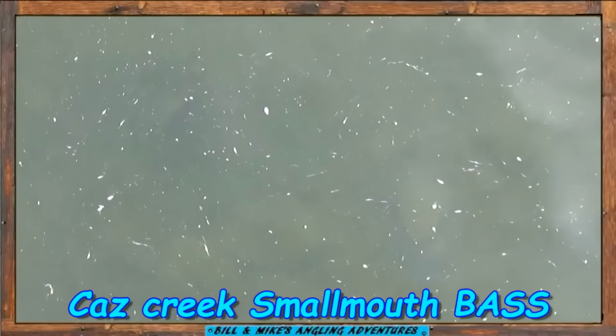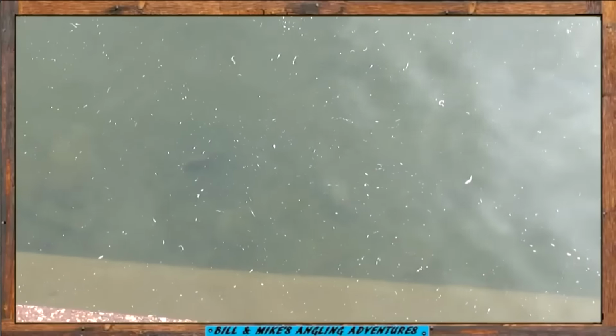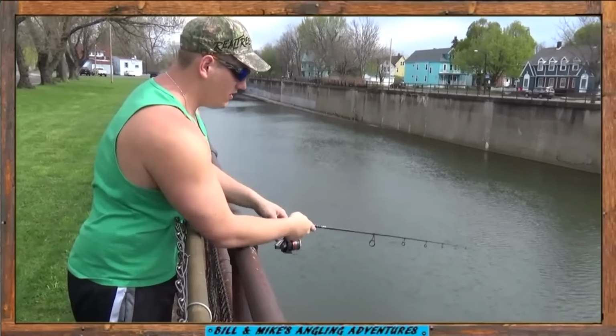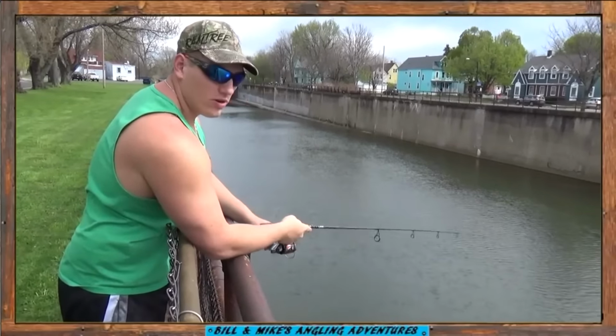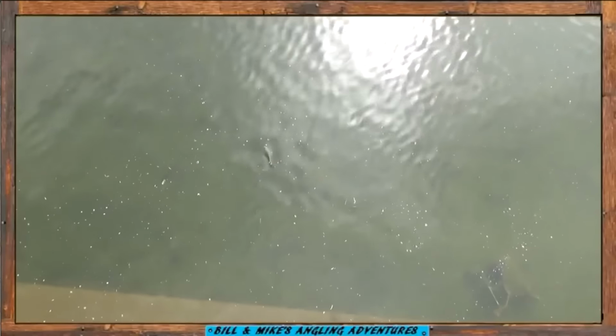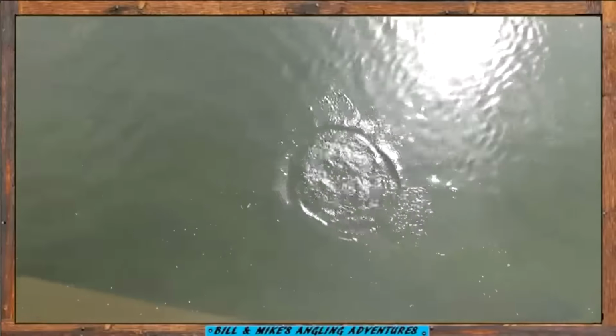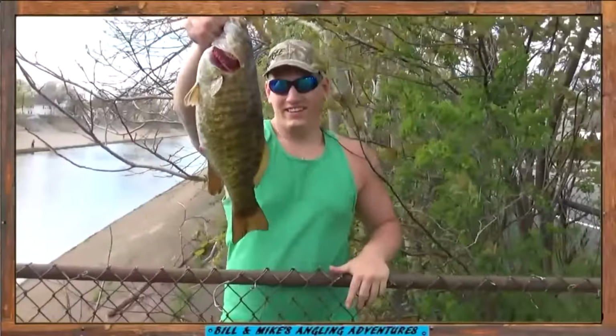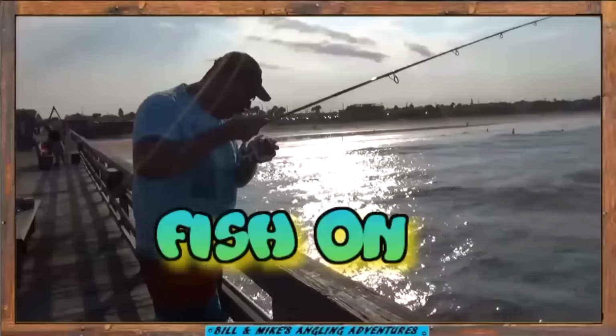Dude, that's a monster smallmouth down there. Cast it out where it lands, probably about 15 feet from the bed, and slowly work it through, see if we can jig it through. Dude, that's a massive smallmouth there. Oh, look at the size of that. Dude, that is a massive smallmouth bass. Go ahead, run him back down and release him, man. Dude, look at that one. Look down the water.